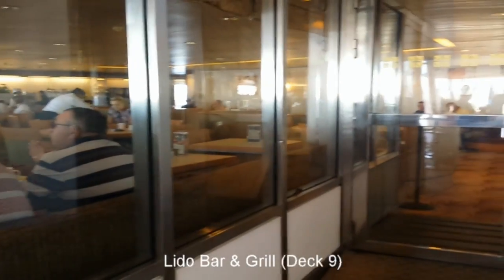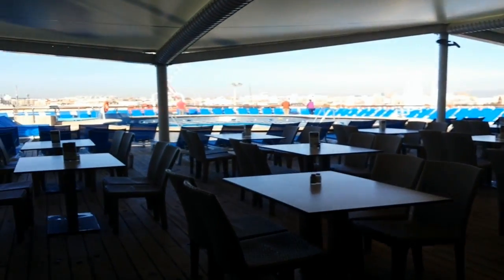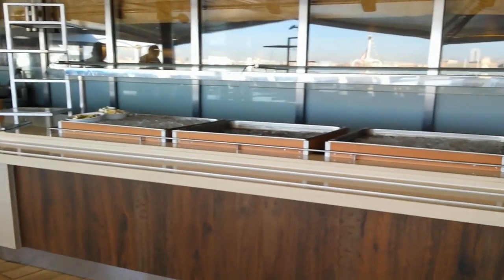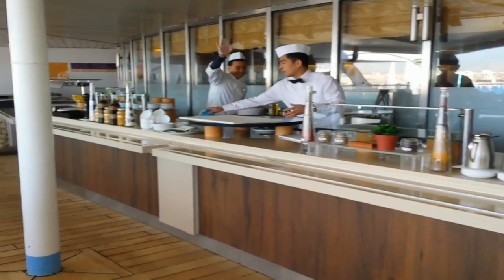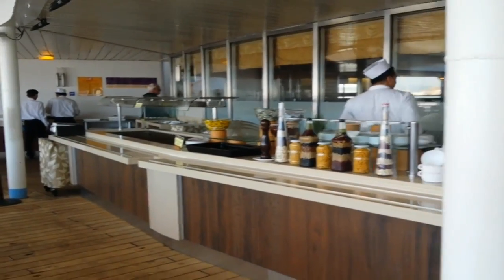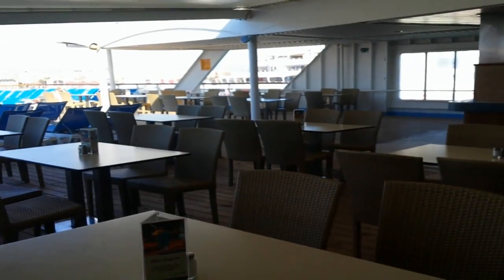So we've just come outside from the restaurant. There's the restaurant inside. Come out through the doors, and we're now still on deck 9, but this is one of the pool decks outside. And here they serve food as well. They're just packing up at the moment, but pretty much the same food available out here as there is inside. So if you prefer to dine al fresco outside, if it's nice, you can come and eat out here.